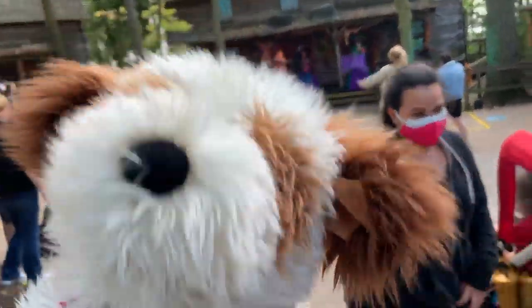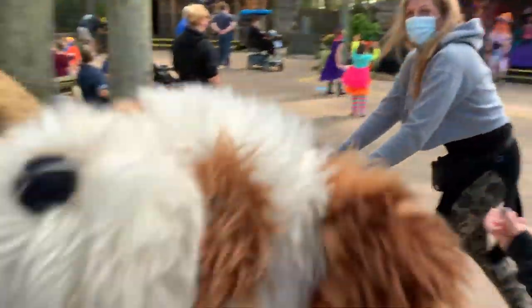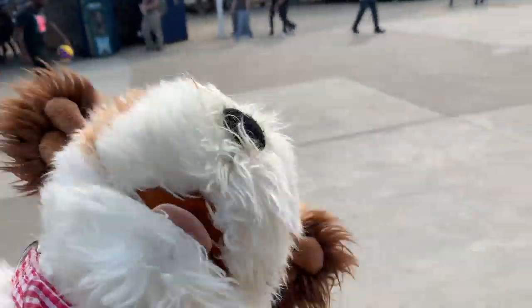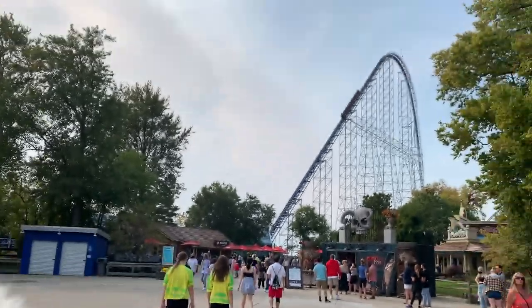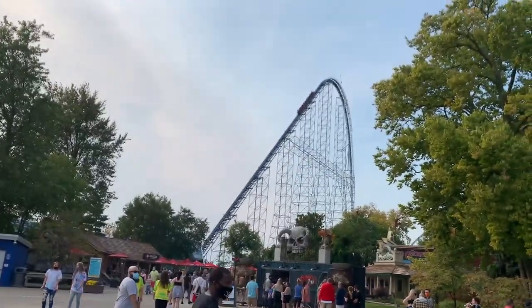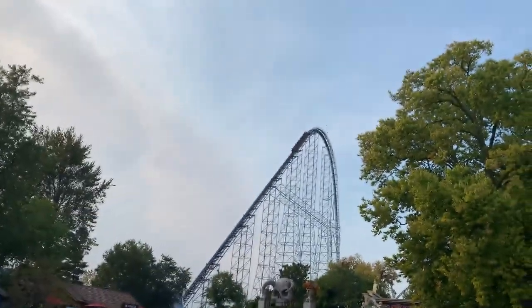There's some witches. Alright, so we are over here and there are roller coasters all around me. As you can see, there's one going up the big hill. That one's called Millennium Force, and it's super duper high. Here we go, down the hill.